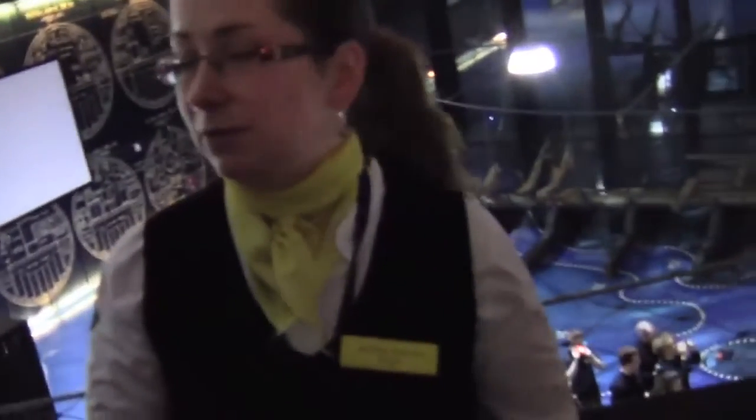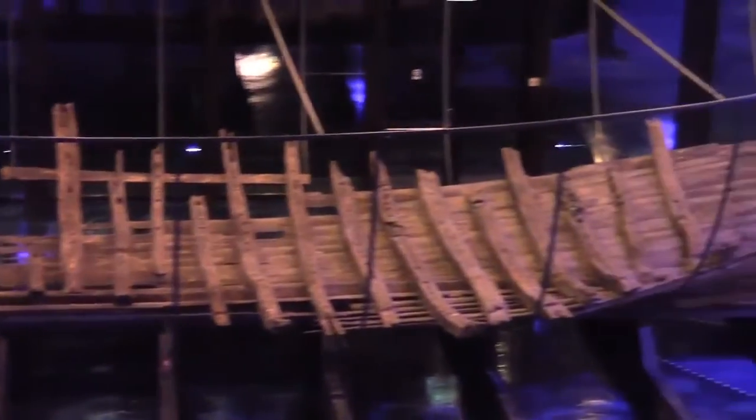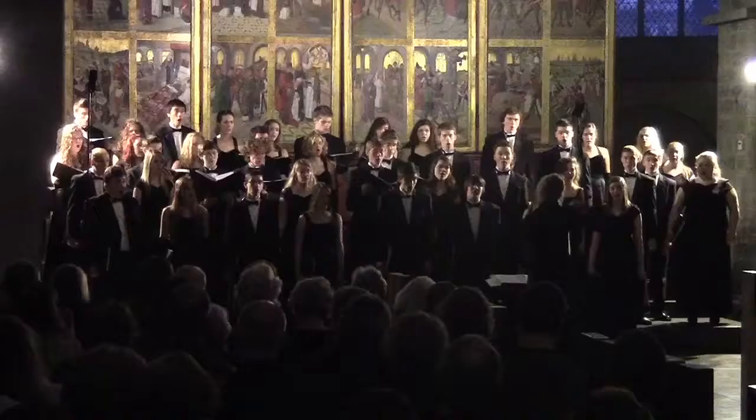This is a typical example of the Estonian ship building, and it was built from three types of wood, and also it was a white ship that reminded the ships of the Vikings.